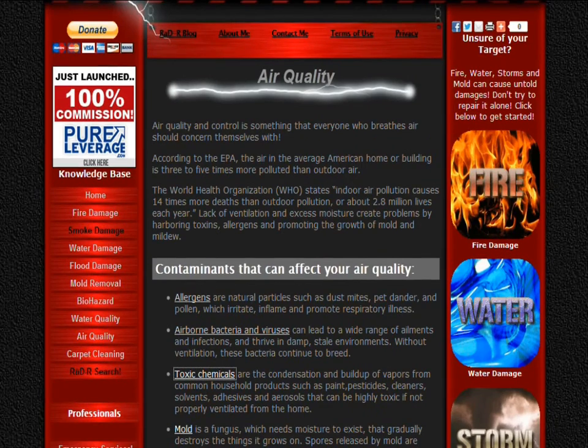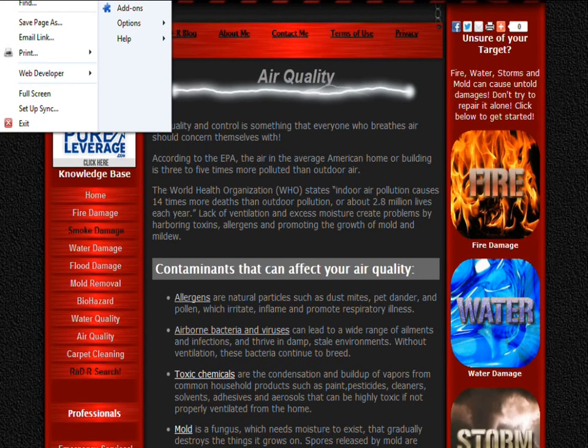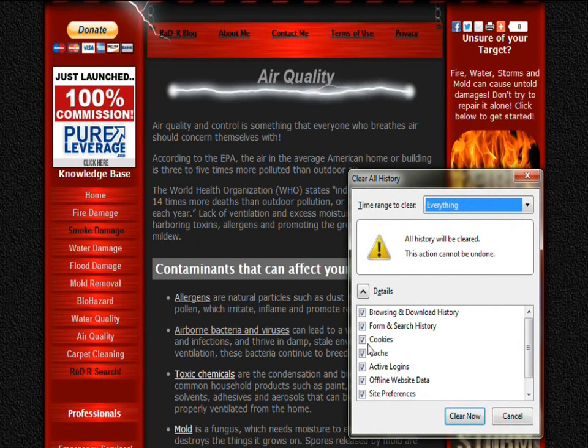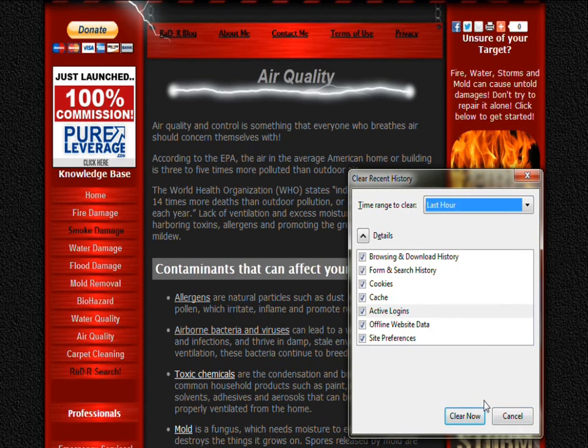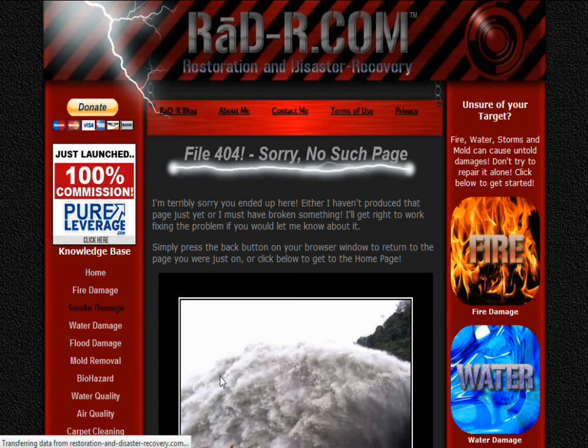Let's see if we can get it going again this time. I may go ahead and flush the cache here. Let's do that anyway. I'm going to get rid of the recent history here, which means I'm just really going to flush the cache real quick, and the cookies, I guess. Well, I'll do it all just for the last hour. How's that? That way it should take care of what I've done just now. Okay, that should do it. See what we get. Okay, there we go.